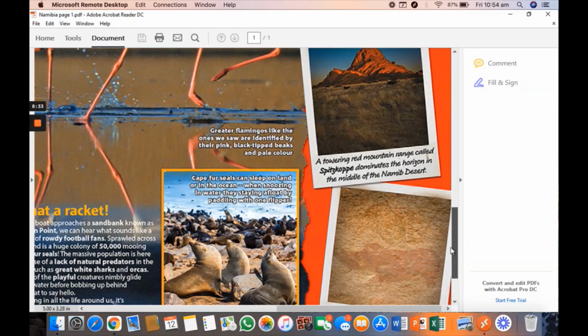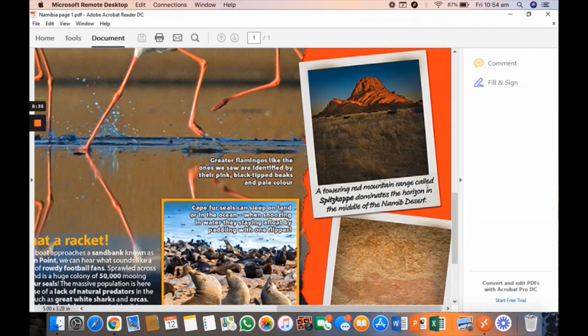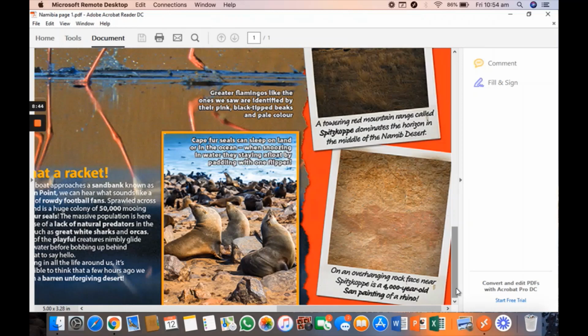I'd like you now to read underneath these two pictures. So read this picture here. Pause the video. Fantastic. And then this next picture here, you're just going to finish off with looking at what that picture actually is, and it's an actual animal.